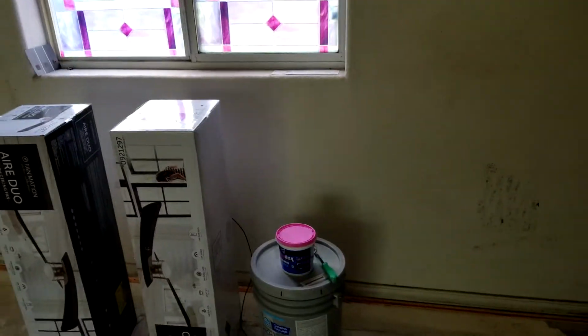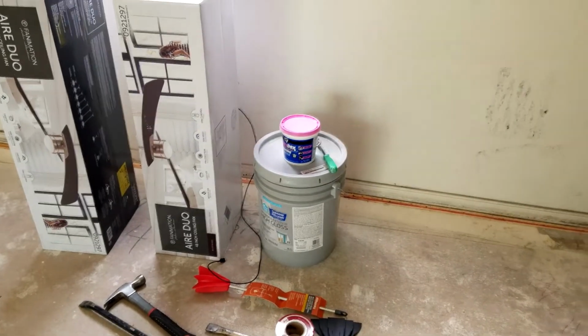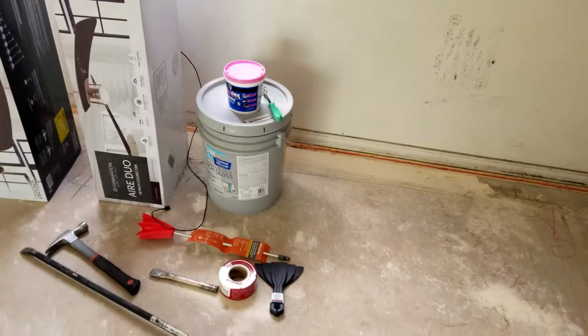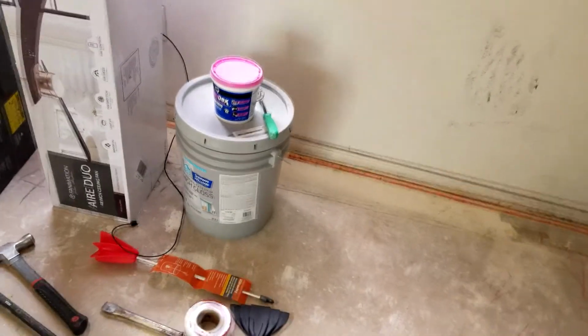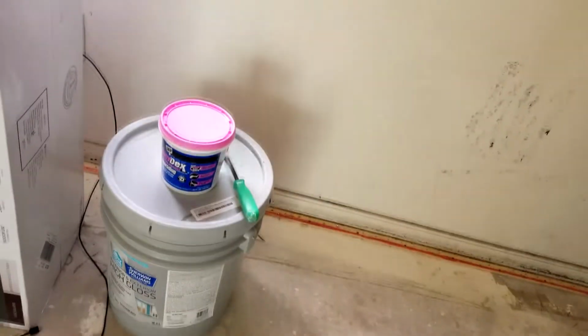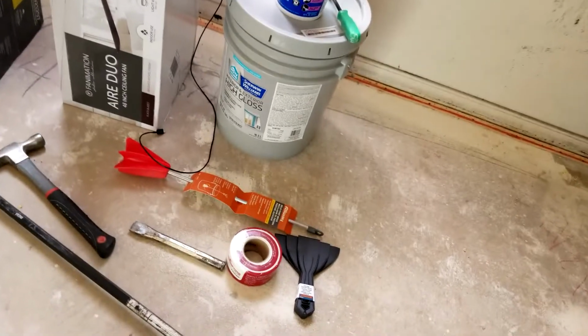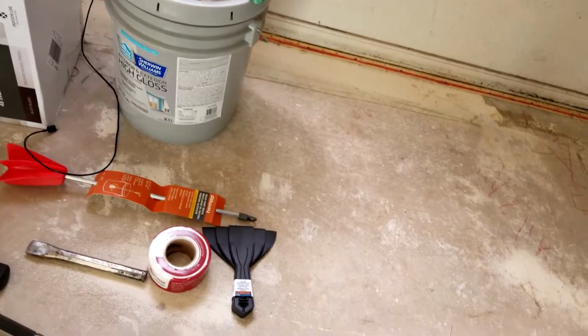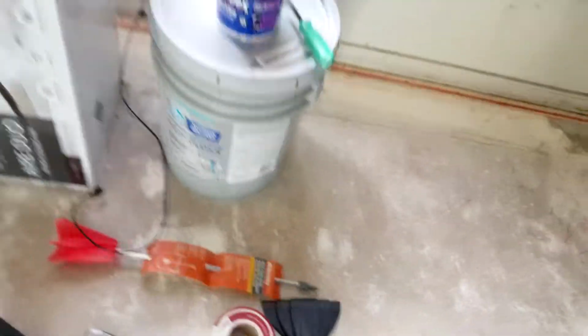And I also picked up, I figured out what the right color is going to be. And I got a 5-gallon bucket of paint. Also got some spackle to patch up some holes in the wall, some drywall tape, and some spreaders, and this is just something to stir the paint in the bucket.